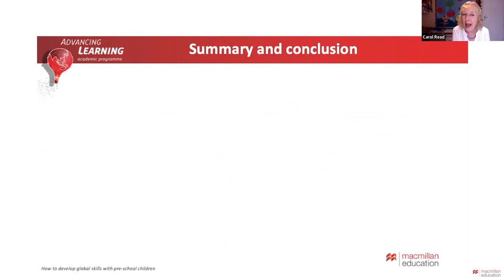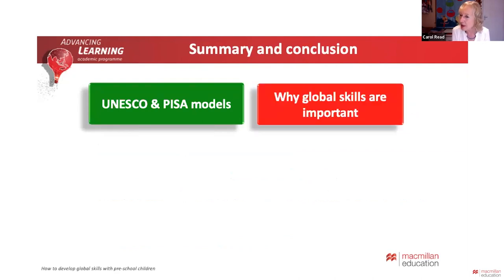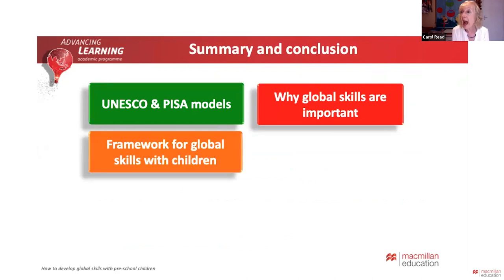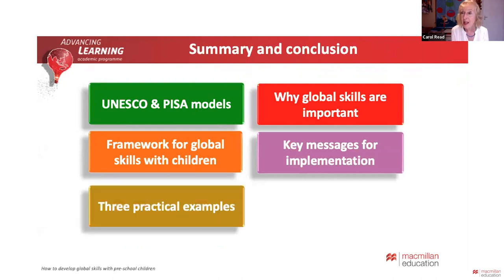So this brings me to nearly the end of my session. If you remember back, we had a look at two established models for developing global skills. We talked about why global skills are important. I shared with you my framework for developing global skills in ELT with children. And we also talked about key messages for implementing this successfully. We then had a look at three practical examples.